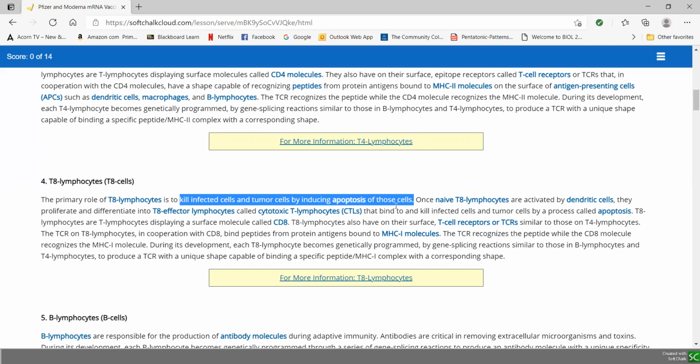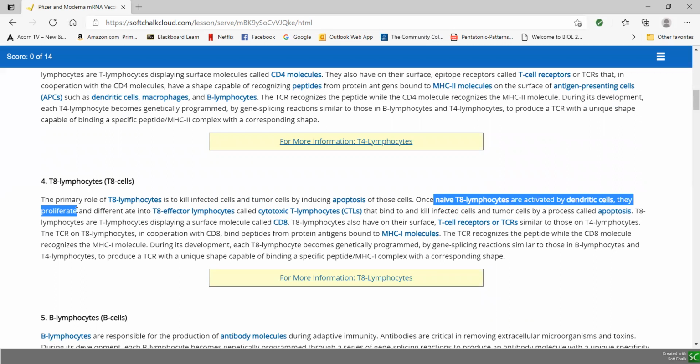And like naive T4 lymphocytes, naive T8 lymphocytes have to be activated by antigen-presenting dendritic cells. That allows them to proliferate into enough T8 lymphocytes to mount an effective immune response and eventually differentiate into T8 effector cells called cytotoxic T lymphocytes. And they then can kill the infected cells and tumor cells through apoptosis.